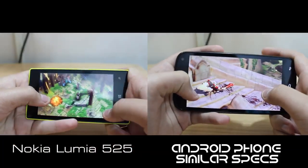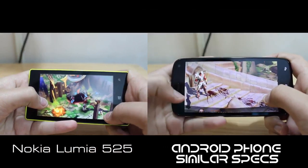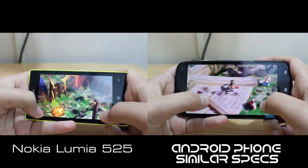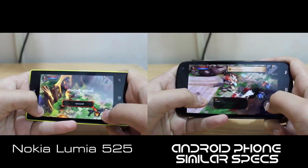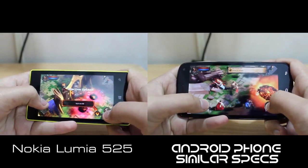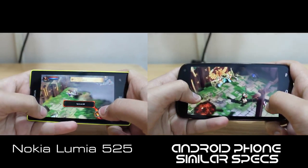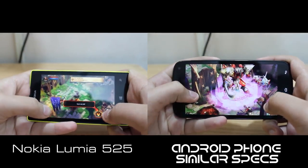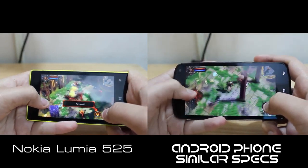On Android, the 3D graphic quality was far better and the gameplay experience was far better. Though we didn't face any lag or issue on the Windows Phone platform, still the graphics were better on the Android. Overall gameplay quality was also better on the Android. Watch a bit of the gameplay.